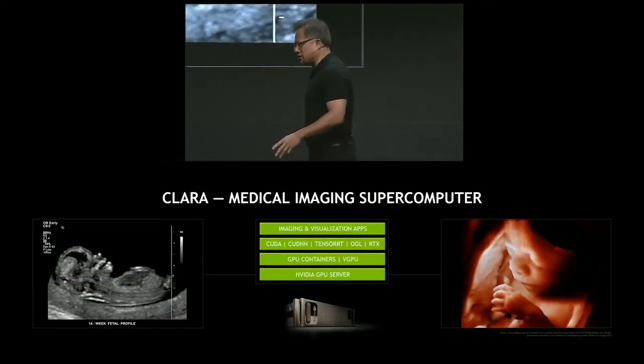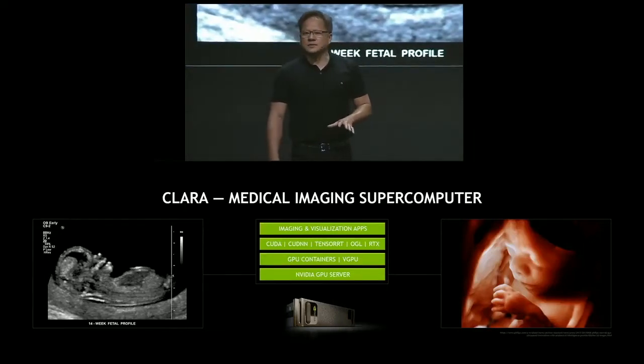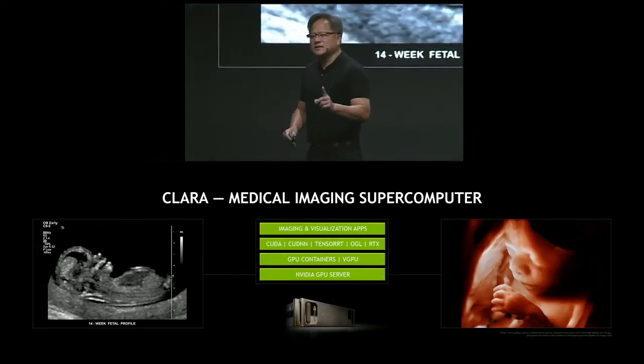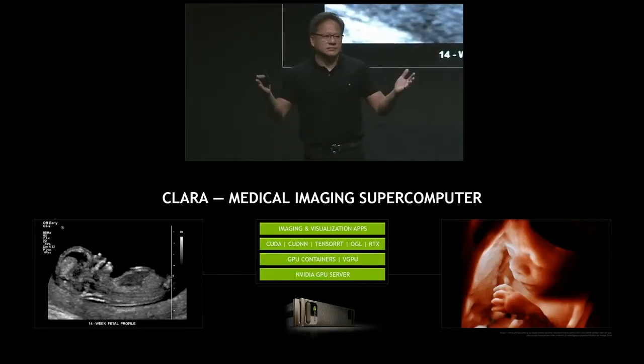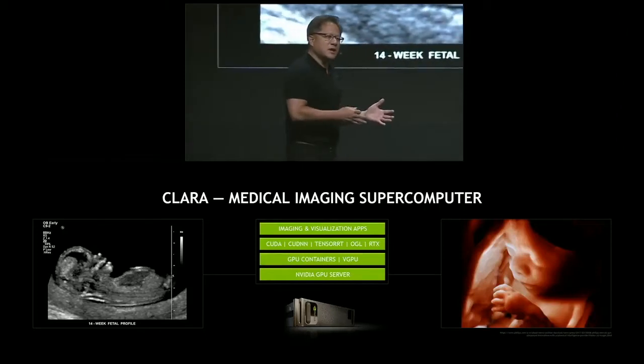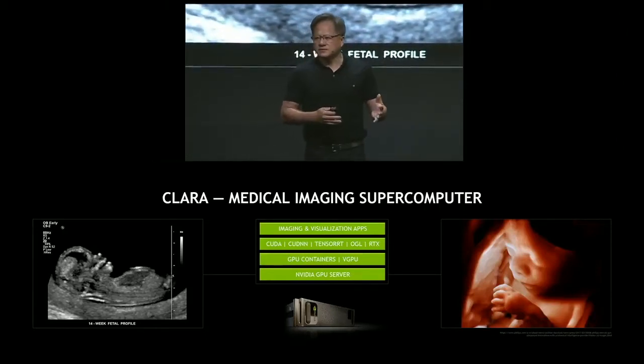A new industry we're going into. This is the work of almost a decade as well. For a decade, we've been working with the medical imaging industry. The best way to extend life is to detect a disease soon. And medical imaging is the fundamental and essential tool of doctors.